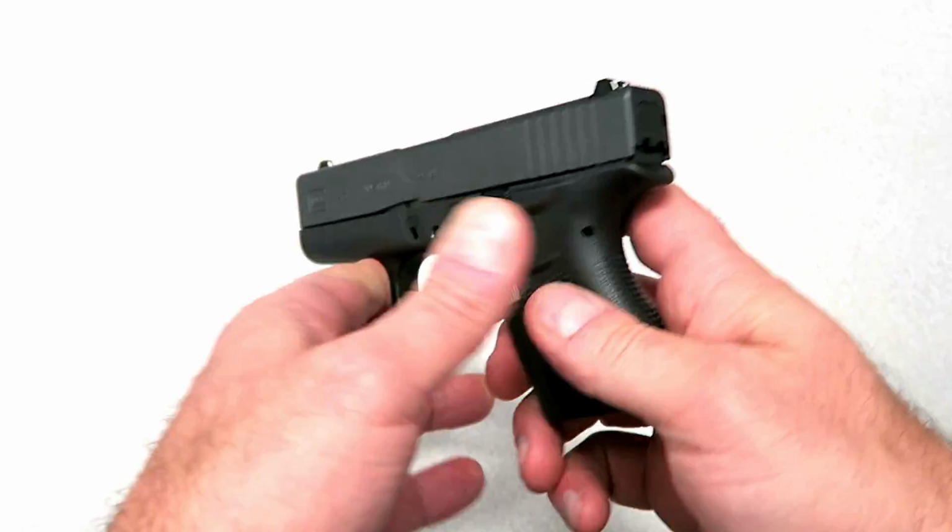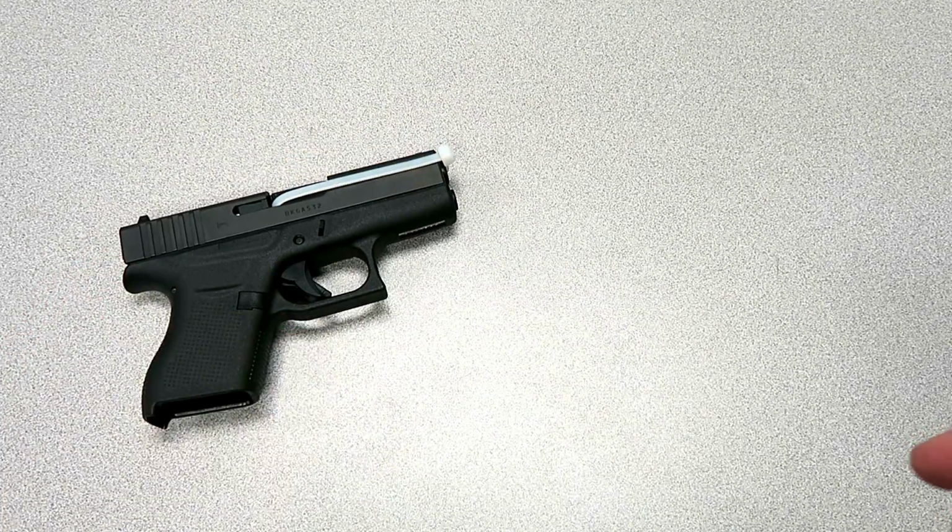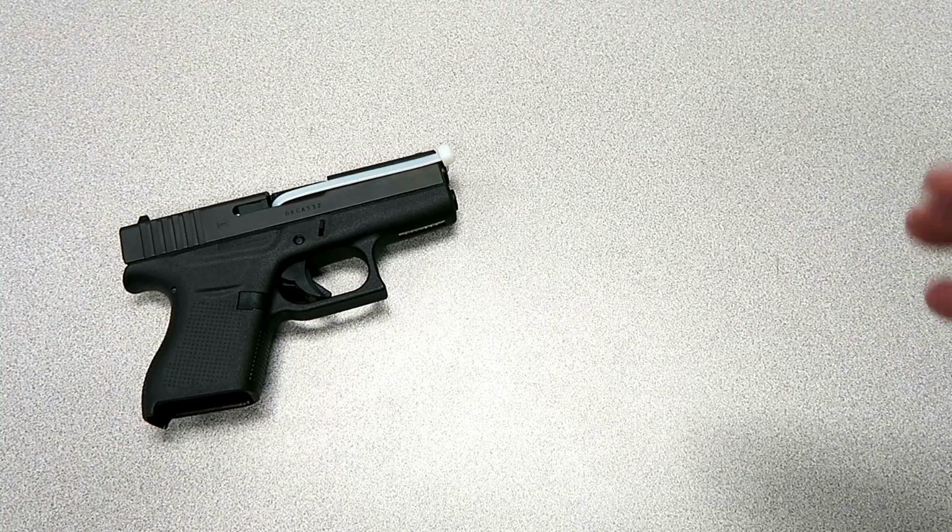So that's it, guys. The top 5 selling handguns at Top Gun Shooting Sports. If I had to guess, I would say it's pretty consistent like that all across the board. Maybe in a different order, but it would be close.